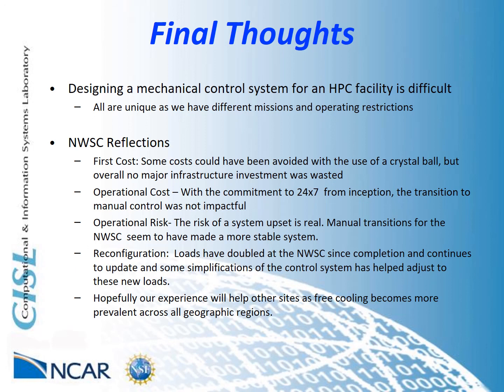Finally, reconfiguration is constant. The NCAR IT loads have doubled since the initial startup of the site, and it continues to go through changes and upgrades across the full IT hardware kit. Simplifying operations and including a few manual transitions has supported these reconfigurations well. Our feeling is this problem could relate to other sites as supply-side chilled water temperature set points rise, and free cooling becomes an option for areas that have higher humidity than what is normally thought of as ideal for free cooling practices.